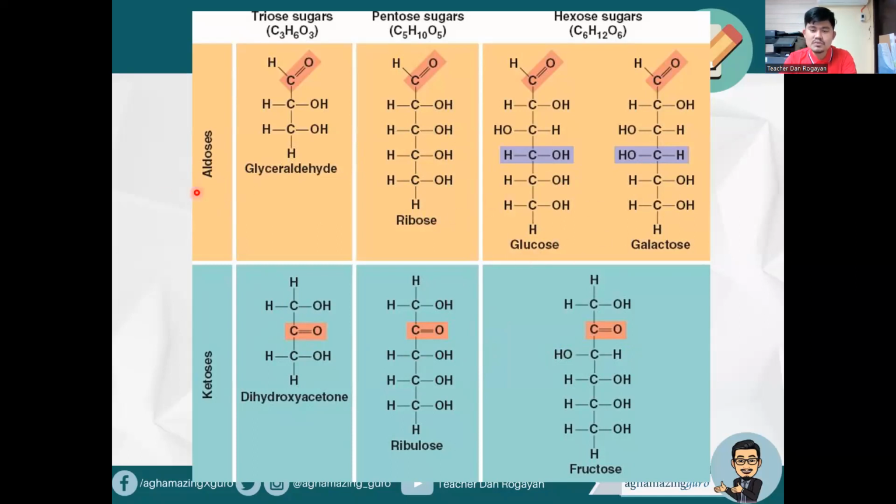It's actually an aldose: galactose as well, ribose, and glyceraldehyde. So basically, these are categorized as aldoses. While for ketoses, some examples here are fructose, your fruit sugar, ribulose, and dihydroxyacetone. Just in case you meet them, whether they are asking you if it is classified under aldose or ketose, in terms of our sugar, at least we know.